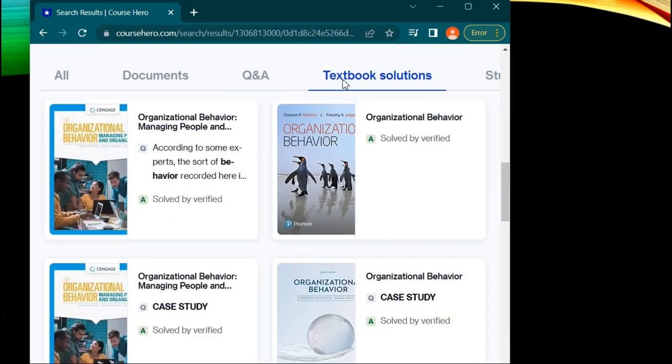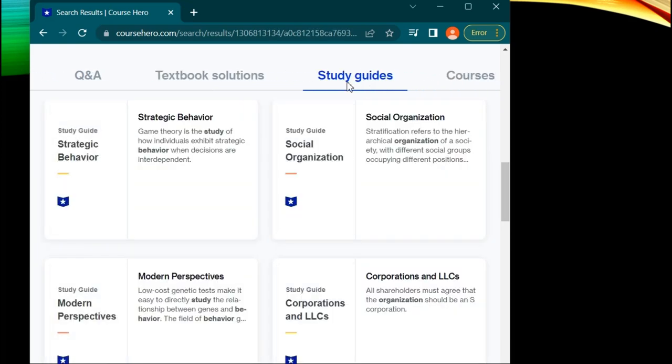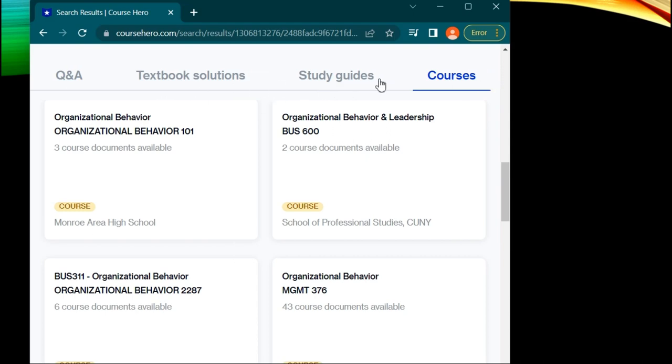So we have textbook solutions. Yes, we have study guides and all that. We have courses here and so many others. Yes, Course Hero is quite great.